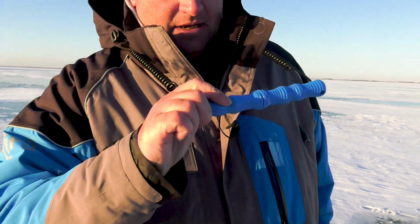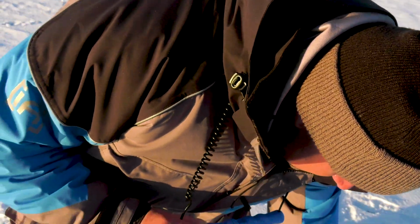With that being said, when you come out here, use a spud bar. One chop, if that spud bar doesn't go through, that ice will support your weight. Two chops, typically you have about 4 inches, okay? The other thing is ice picks. You know, and these ice picks here just come apart.